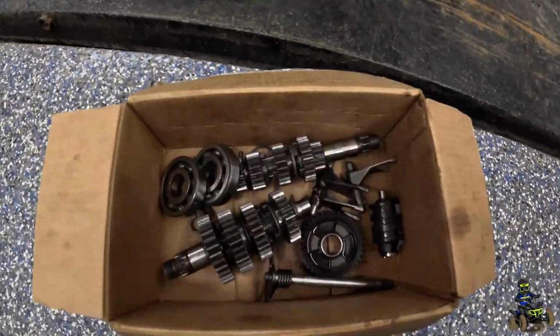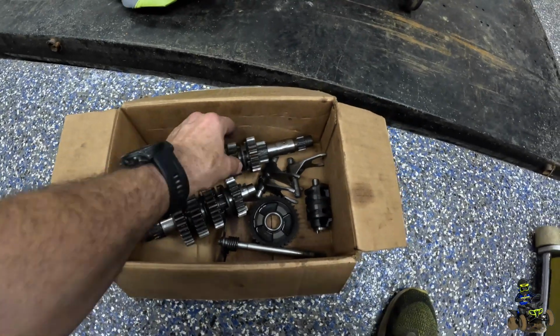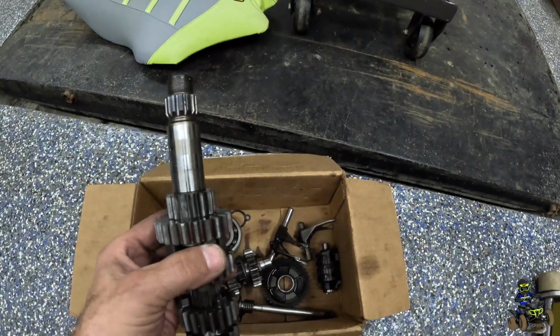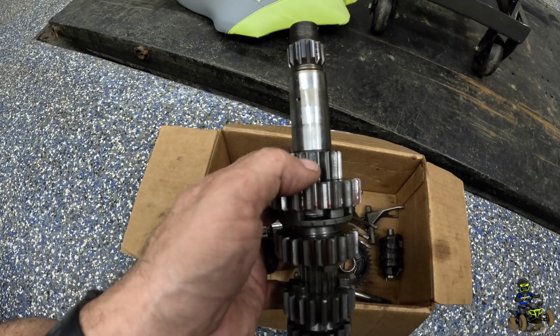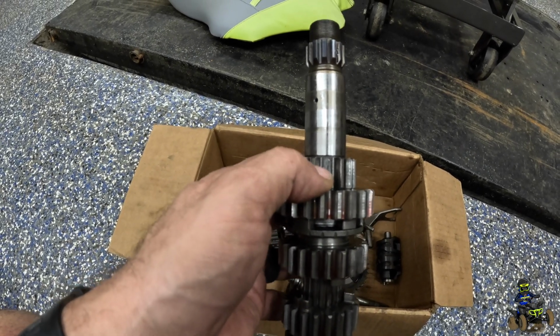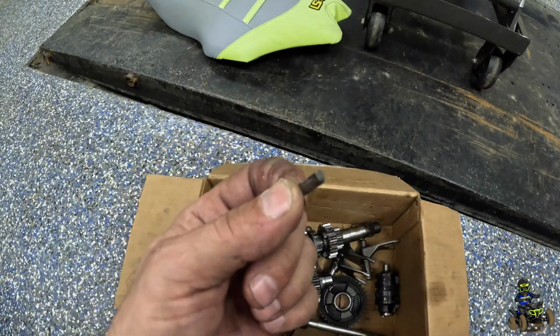Here is everything we swapped out. We did main bearings, and then we did a brand new transmission. If you guys did catch that video where I rebuilt the engine, to find out what was wrong with it, you can see right here. This was first gear, right? First gear on the main shaft. Yeah, so that's a tooth missing right there, and he got super lucky on this one.